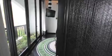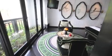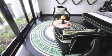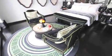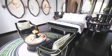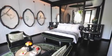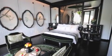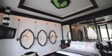Okay, this is the Atrium Suite room. So now we're actually going from the terrace, entering inside the room. And you can see that everything is very high-end. The color matching is very, very nice. The dark wood that's used across the room, across the hotel, again provides a sense of luxury and a sense of comfort that you don't find in every hotel.